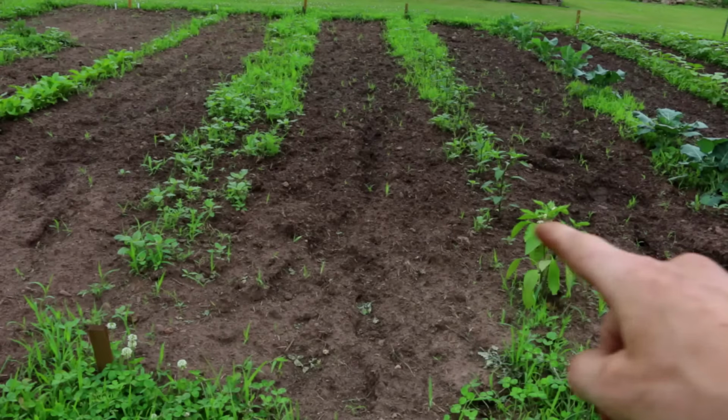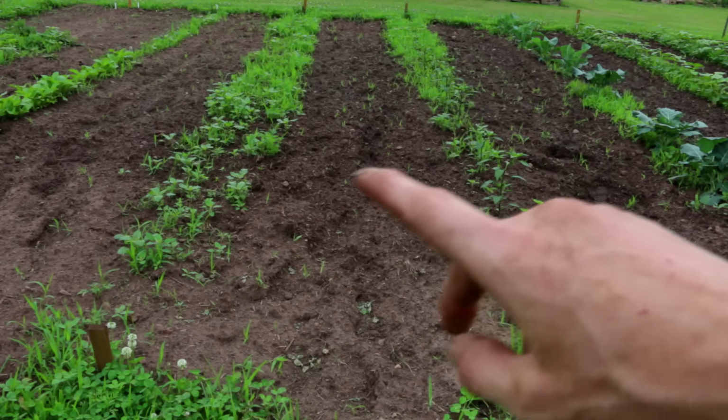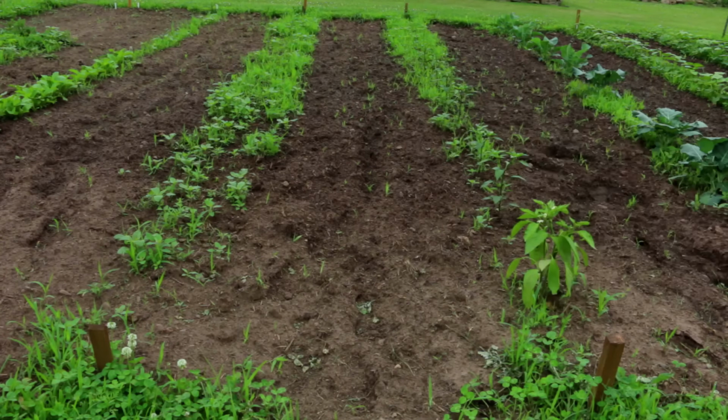These two rows right here are peppers. We have a couple varieties of them. I think this one's like a salsa pepper. There's some jalapenos. But we always seem to struggle with our peppers, and I'm not quite sure why. So, I mean, they're kind of hanging in there, but they're definitely not killing it.